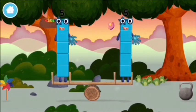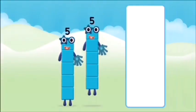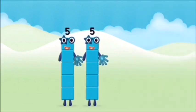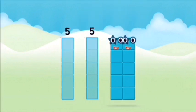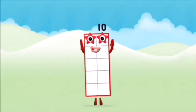I am 1, 2, 3, 4, 5. 5 blocks. Which number block do you think adding 5 and 5 will equal? Correct. You chose the right answer. Add the number blocks together. 5 plus 5 equals 10. Brilliant! You made number block 10.